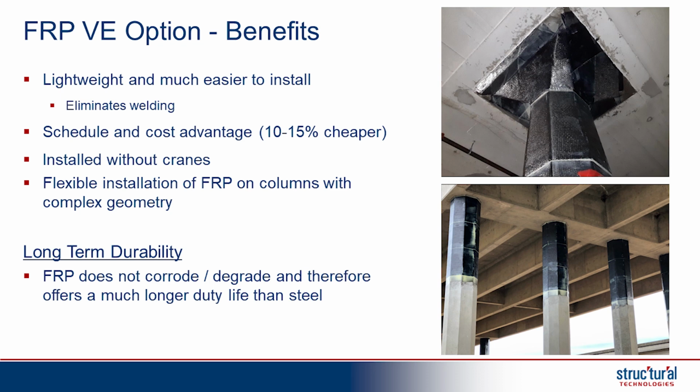And I used to joke that architects sometimes don't draw straight lines. In this instance, the engineer doesn't design a circular column. There may be geometry. This will readily adapt to geometry within reason. And from a long-term standpoint, we don't have a corrosion issue or a degradation issue with FRP.